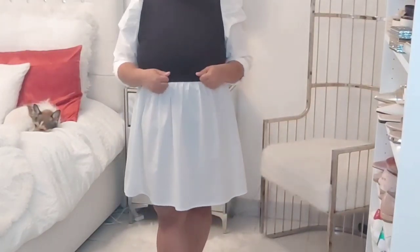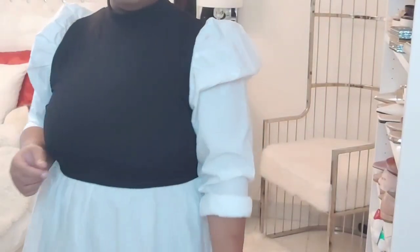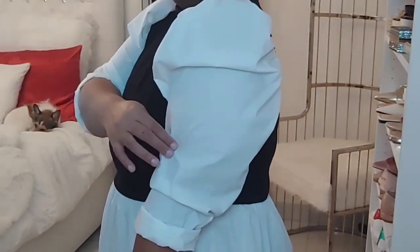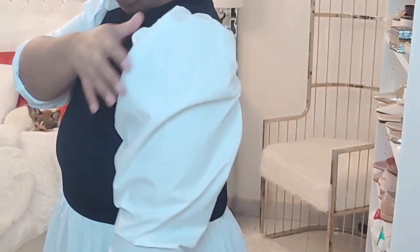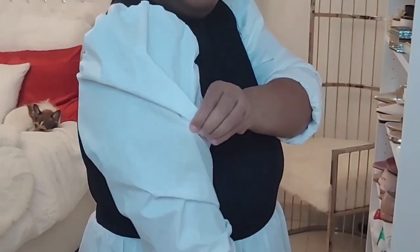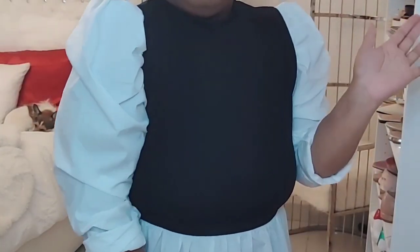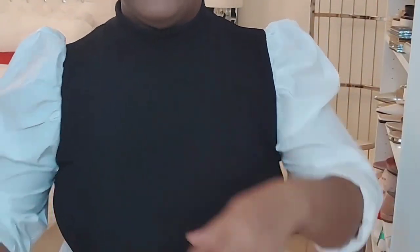It is the cutest little dress ever. Now, it is not two pieces. It is just one piece, but the little black area on it here, it looks like I'm wearing a crop top over top of a white long dress. So I love that look. The sleeves are gorgeous. I love how the sleeves are very dramatic. It adds so much character, and that drama is caused by just ruching.